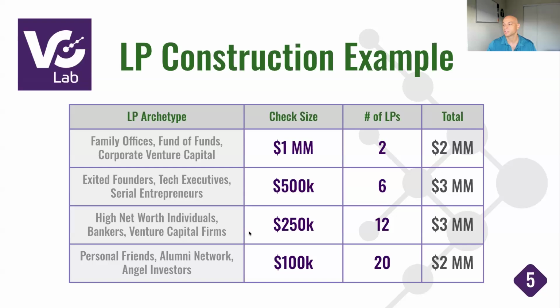Why is this important? Because you want to go after these folks at the right time. For example, if you don't have a whole bunch of your personal friends and network committed to your fund, you're going to really struggle with the high net worth individuals. You're going to really struggle with the family offices, right? If the people closest to you that you've worked with, that you've had relationships with, are not buying into this, it's going to be harder for you to get the other folks, right? And so you want to ratchet up the ladder, sort of what we call it, right?